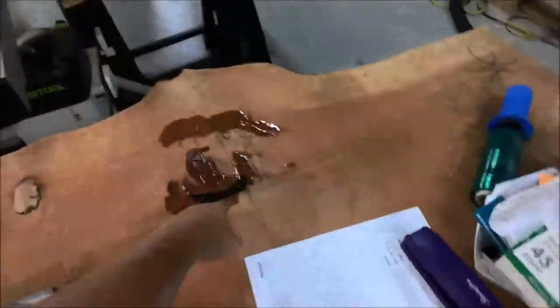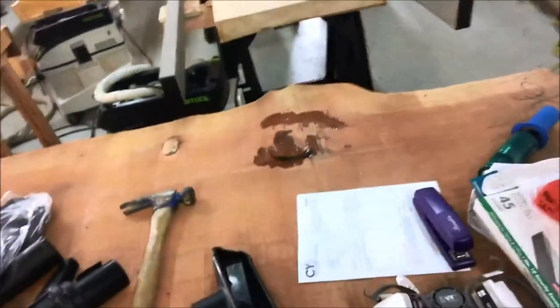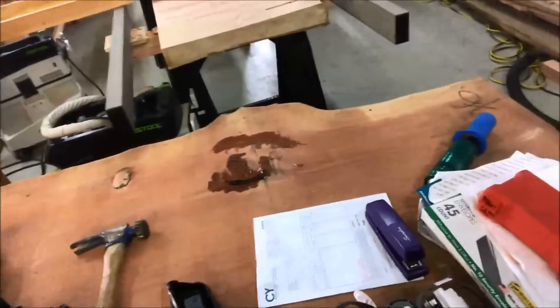So what are you doing here? Why'd you put that on there? Just to glue up any kind of cracks and stuff. Is that filler? Yeah. And that's the table that goes to Canada. That's going to be a large conference table.